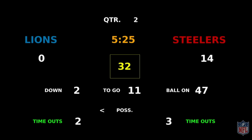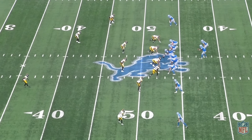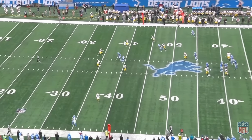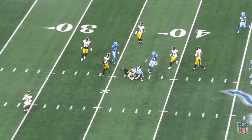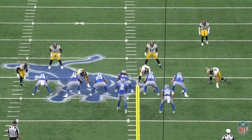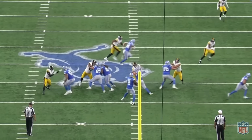Next one here, 2nd and long, 2nd and 11. We're going to run old school short post to the number 2 down here. Your guy 37 for the Steelers is having a rough quarter. Gets murdered on this route. Love seeing a good DB hand slap after a rep. Really nice job. This is a beautiful route.